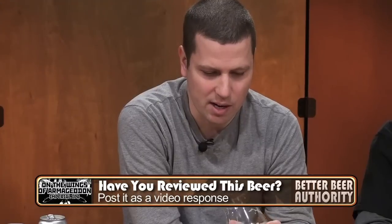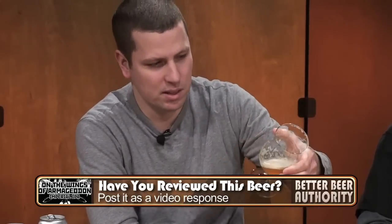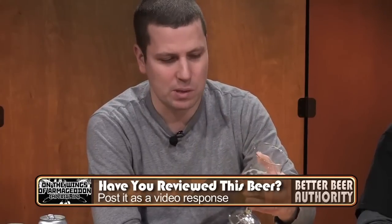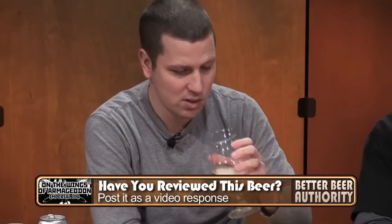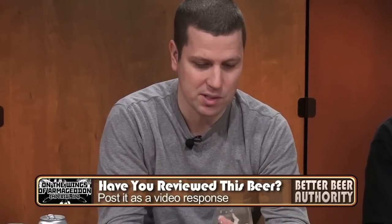Scott? Again, I stand by my rating. I think it's a 10. I think it's an awesome beer. It just holds great character. Even through the end of the beer, it still has great lacing. The flavor and the smell are the same. A lot of beers change when they warm up a little bit, but I think this one really is great. It's still hop forward, still very grapefruity, citrusy.